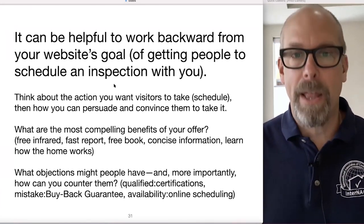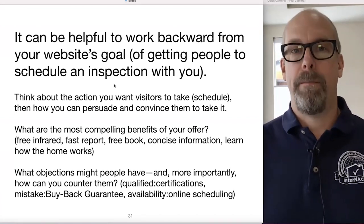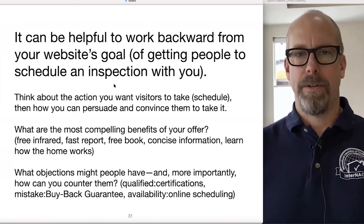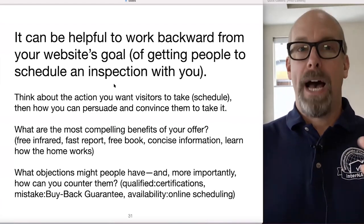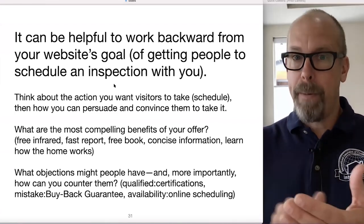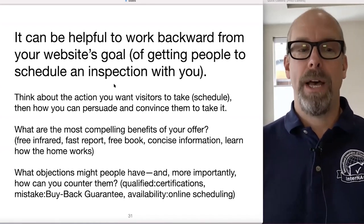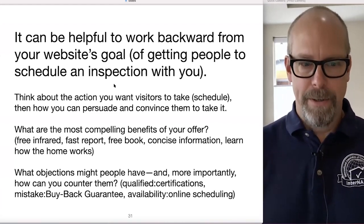What are the most compelling benefits that you offer? Maybe it's free infrared. Maybe it's a fast report, a fast summary in your hand immediately after I'm done with the inspection. Maybe it's a free home maintenance book that describes how your home works, how to maintain it, how to save energy. Maybe it's just concise information, like boom, boom, boom. My reports are very easy to read. Maybe I take time as your inspector and teach you how your home works. What are the benefits that you're offering?